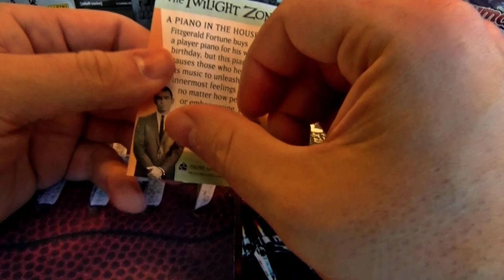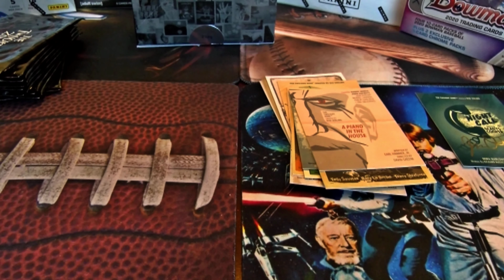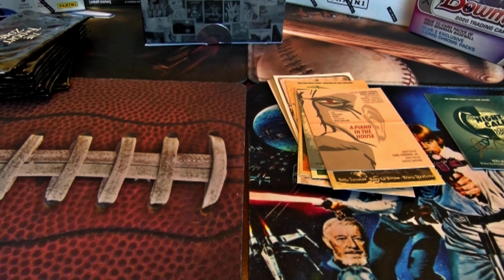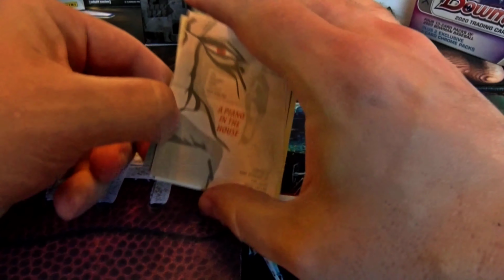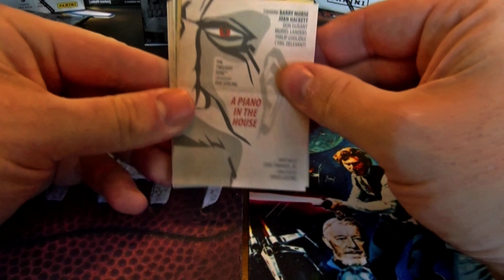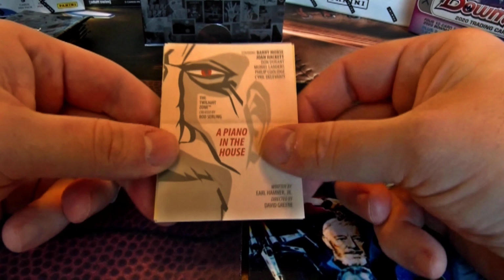Excuse my dog, give me one second here, sorry everybody. All right, sorry for the barking there. The dog's getting old. He's starting to bark at stuff he didn't used to bark at. On to the next pack.